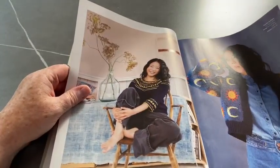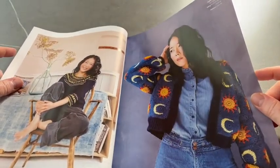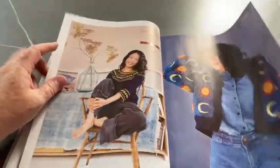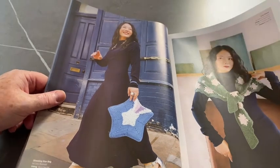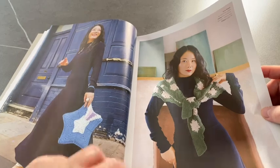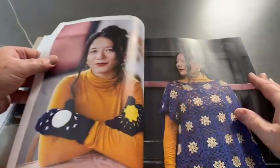The Nebula top, I'm quite interested in that. That's quite nice. And then we've got this cardie, which is obviously sun, moon, just suns and moons. There's no stars, but the suns are very star-like. That, I think, is a shooting star bag. I don't know that I'd want a bag shaped like that personally, but this is the Lyra shawl. They don't really look like stars. They look more like snowflakes or something.